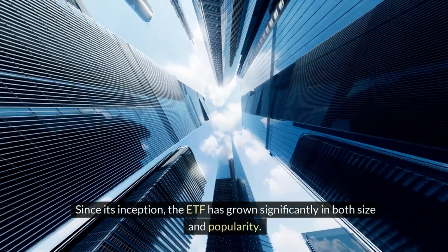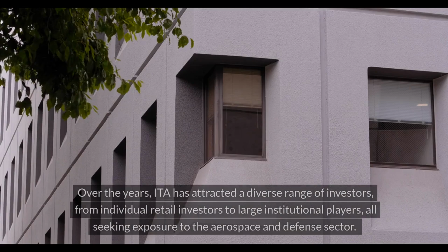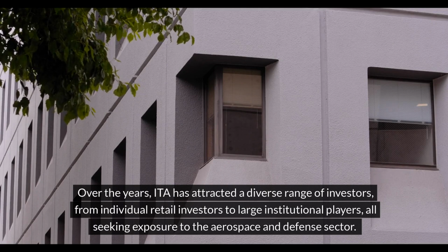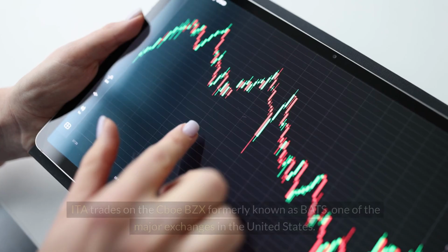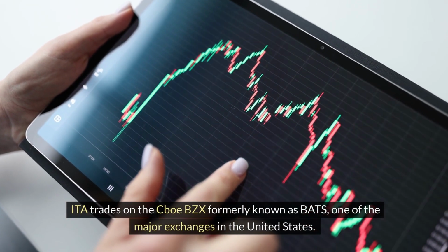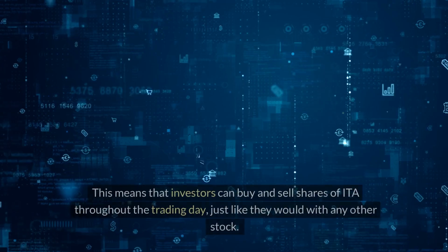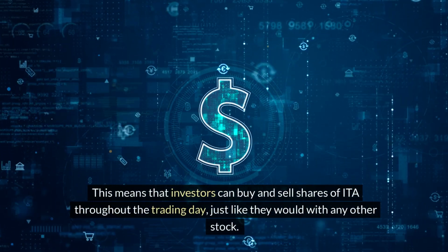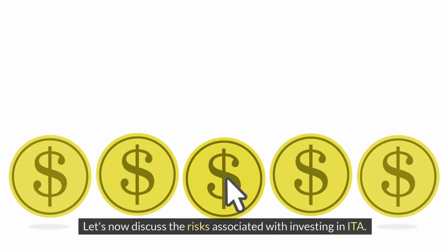ITA was first introduced to the market on May 1, 2006. Since its inception, the ETF has grown significantly in both size and popularity. Over the years, ITA has attracted a diverse range of investors, from individual retail investors to large institutional players, all seeking exposure to the aerospace and defense sector. ITA trades on the Cboe BZX, formerly known as BATS, one of the major exchanges in the United States. This means that investors can buy and sell shares of ITA throughout the trading day, just like they would with any other stock.